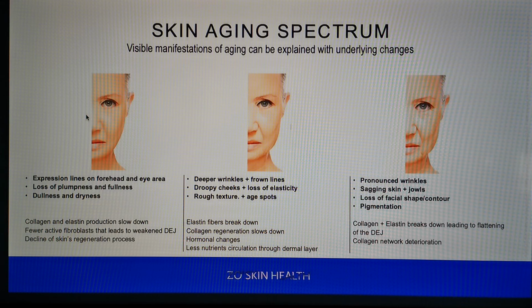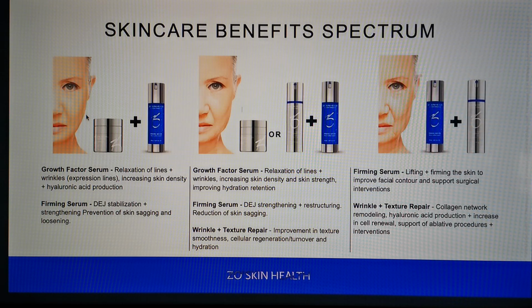But then you have people that come in with deep wrinkles and frown lines. They have droopy cheeks. They have loss of elasticity, rough texture, and age spots, which are caused by these various manifestations listed below, including hormonal changes. And then you have people with very pronounced wrinkles and sagging skin and jowls that are almost candidates for something like plastic surgery, and loss of facial shape and contour, and different levels of pigmentation caused by various manifestations. So you have a whole spectrum of skin aging issues that you have to address as a practitioner. So what's the best way to do that?